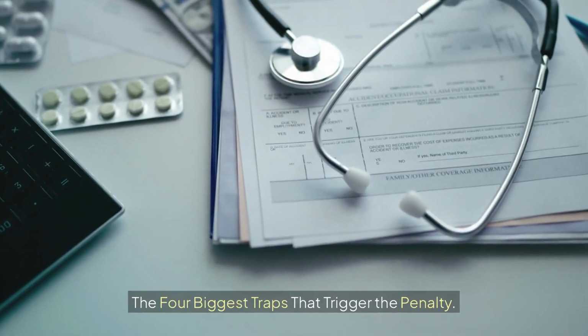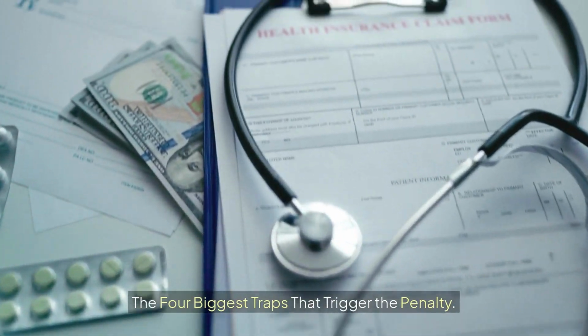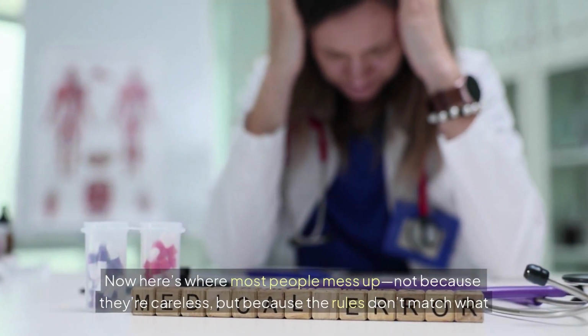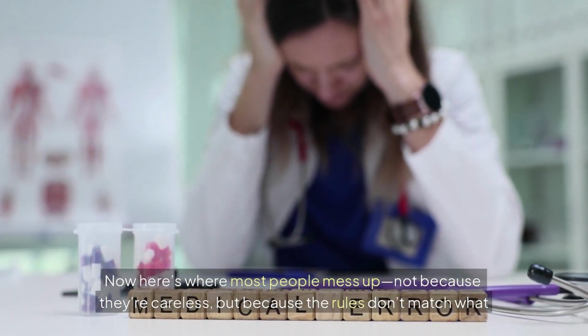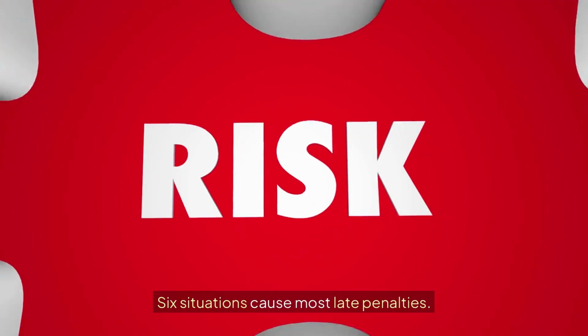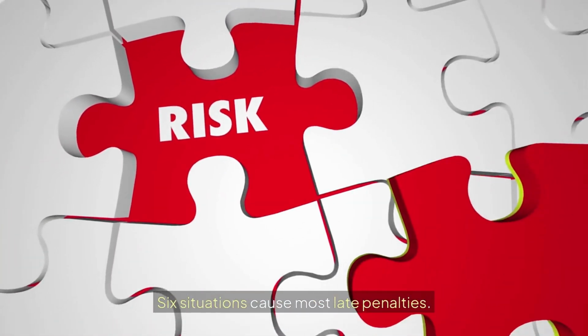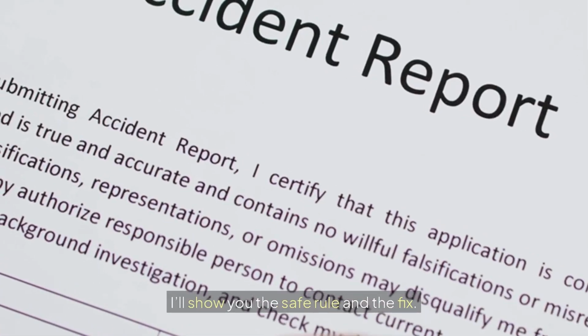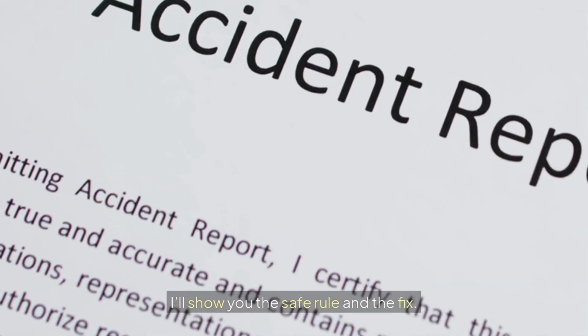The 4 biggest traps that trigger the penalty. Now here's where most people mess up, not because they're careless, but because the rules don't match what HR or the insurer tells them on the phone. 6 situations cause most late penalties. If you recognize yourself in any of these, don't panic. I'll show you the safe rule and the fix.